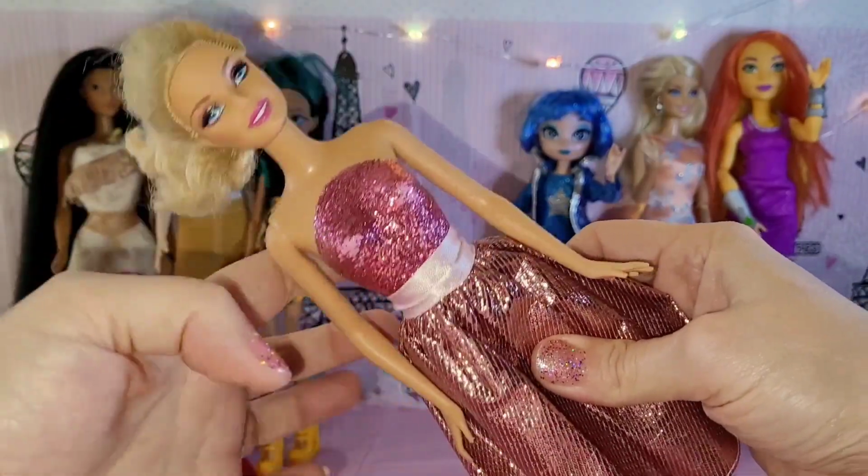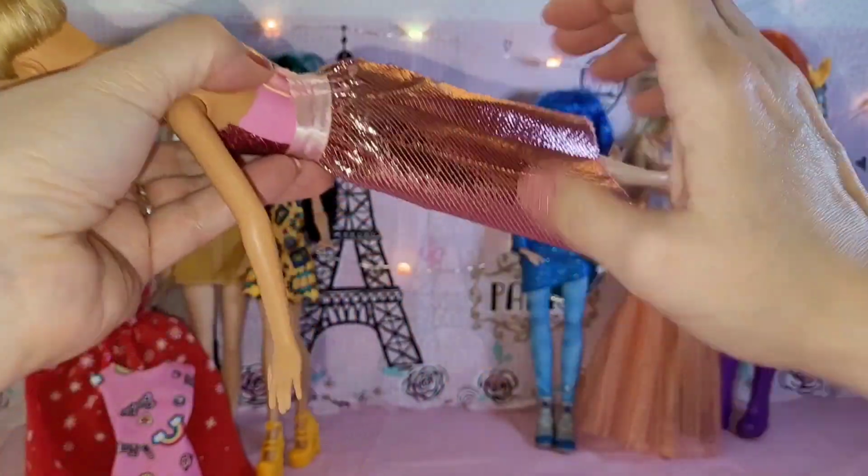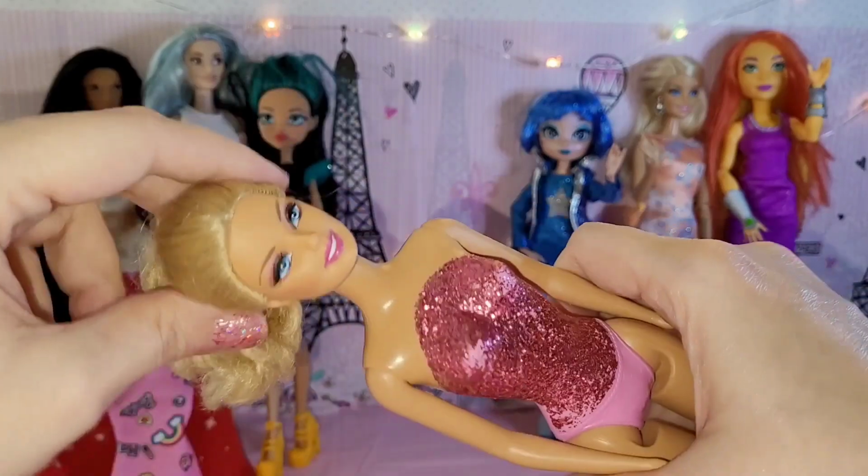She says 1998 on her head, 2009 on her body. I will be keeping this skirt though. The skirt comes off and I do like it. So I'll be keeping that, and I will just be fixing this girl and reselling her.